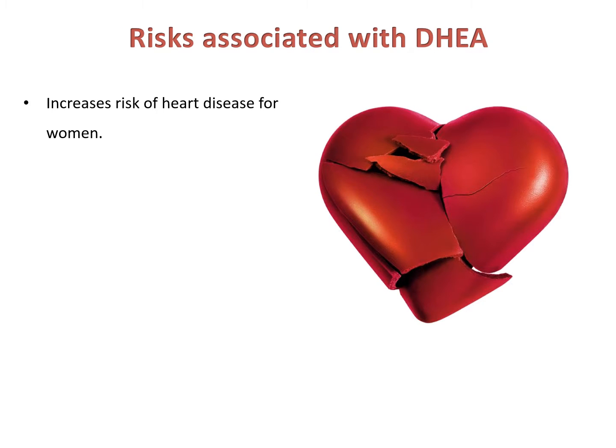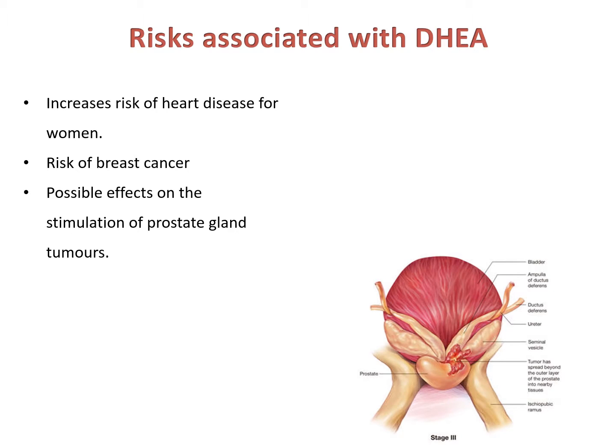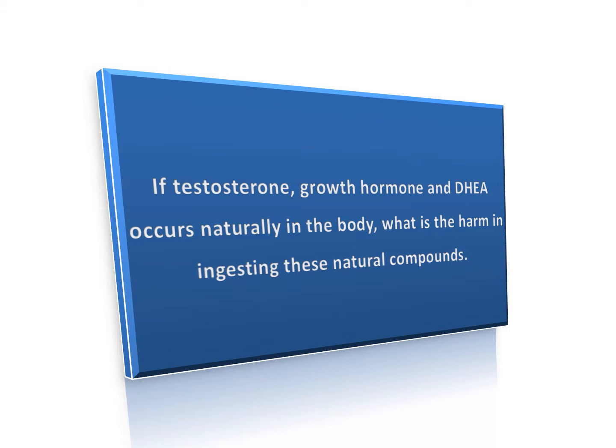The risks associated with DHEA include increased risk of heart disease for women, risk of breast cancer, and possible effects on the stimulation of prostate gland tumors. If cancer is already present in the person, it will increase the growth of the cancer. Here we can see how a person's natural levels of DHEA decline due to aging. This is a possible question that can be asked in tests and exams. If testosterone, growth hormone, and DHEA occur naturally in the body, what is the harm in ingesting these natural compounds?